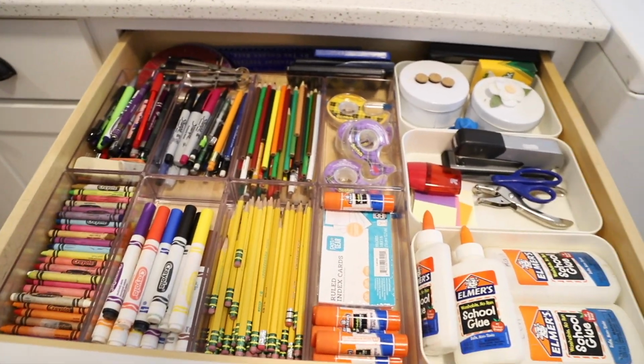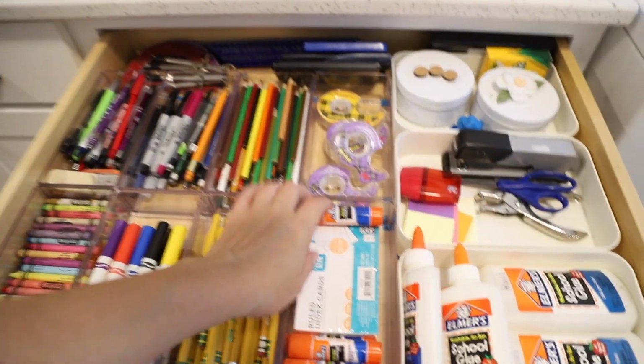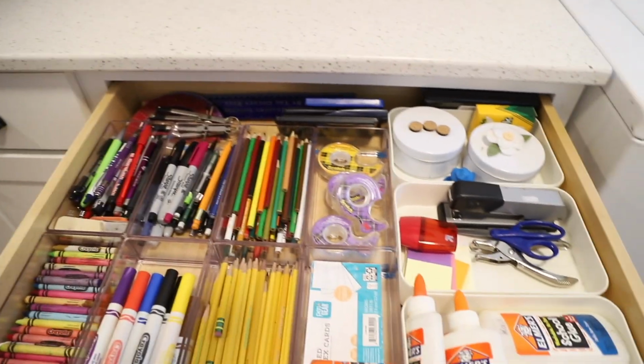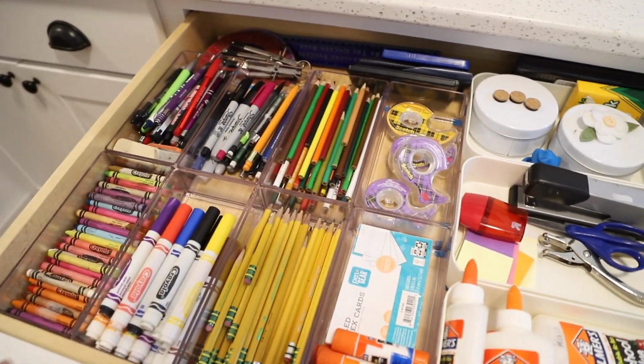daughters. And so I did some organizing and created an entire drawer of school supplies, everything that they might need, rulers and pencils and markers and colored pencils. Everything is all available to them in this easy access spot where they can just grab what they need for their different homeschool projects.